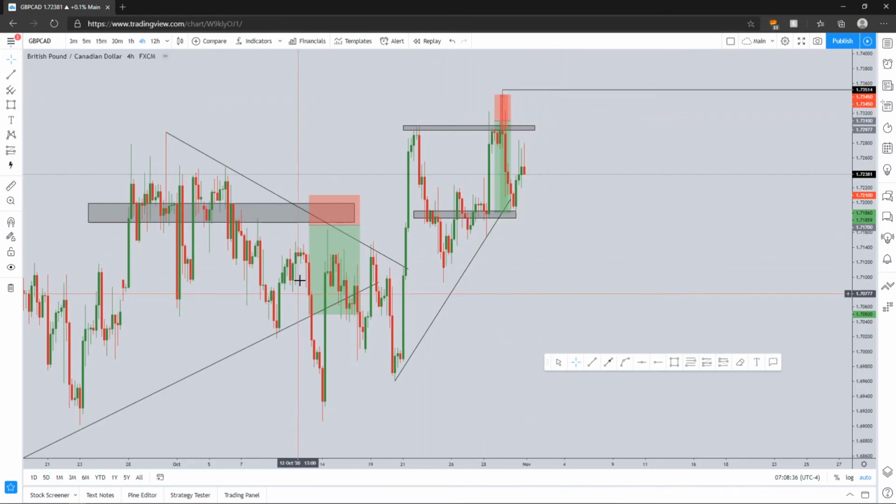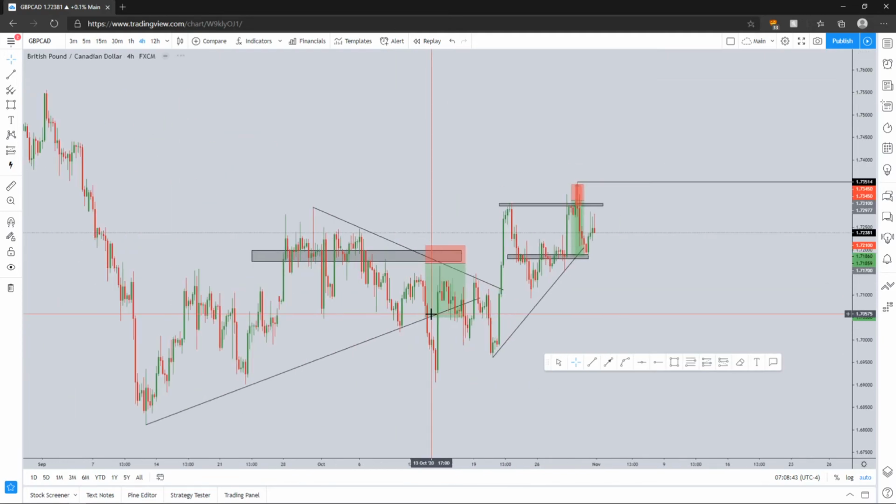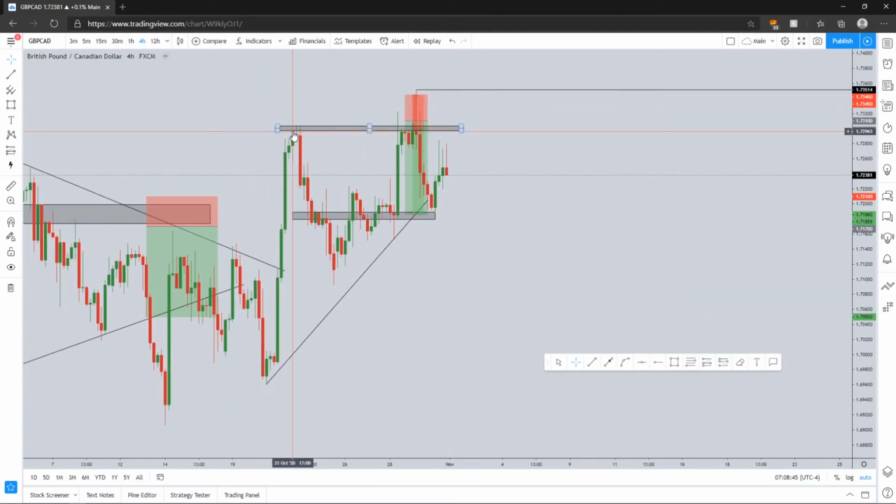And as you can see, the week before, it didn't even trigger our limit order, but it immediately went towards our take profit. So GBP CAD and I have some work to do together. But off of this trade, nice area of resistance, peak high from October 21st, I expected it to retest nicely. Of course, it retested nicer than I expected.